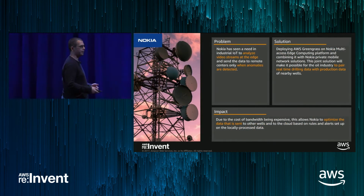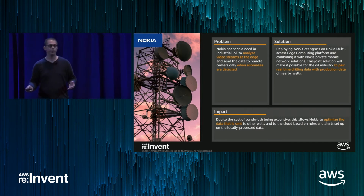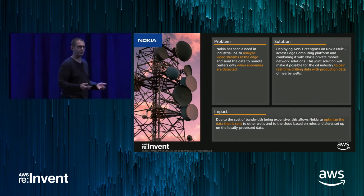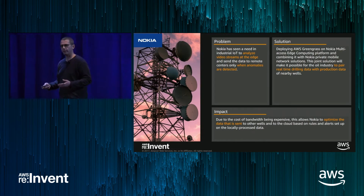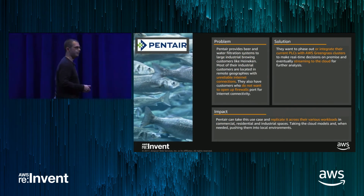And the next is Nokia. So Nokia's edge compute enables them to have real-time video for their customers. For example, if they're out in a stand watching a Formula One race, also they could be watching the race on their phone, for example, the driver's perspective. So Nokia also wanted to have that capability of putting in Greengrass in there to do some edge compute, for example, analytics.